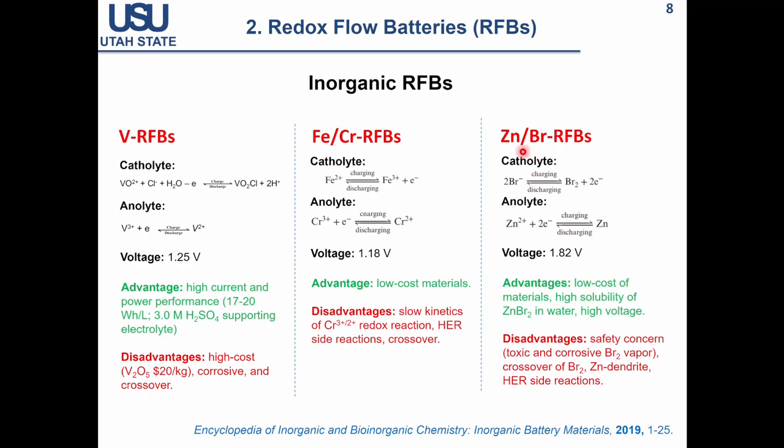Another one is the zinc bromine redox flow battery. The cathode side uses the bromide/bromine redox couple, and the anode side uses zinc deposition and stripping for the energy storage. The overall cell voltage is 1.82 volts, which is very high. The advantage of the zinc bromine battery is low cost materials, because both zinc and bromine are very common chemicals, and the high solubility of the zinc bromine compound in water gives a high energy density and a high voltage, around 1.82 volts. Actually, it is the highest among most of the redox flow batteries.